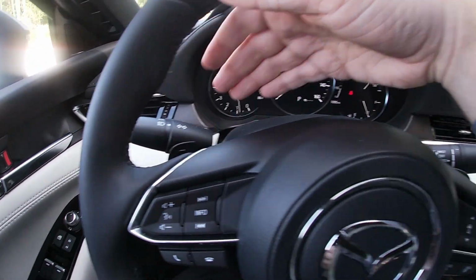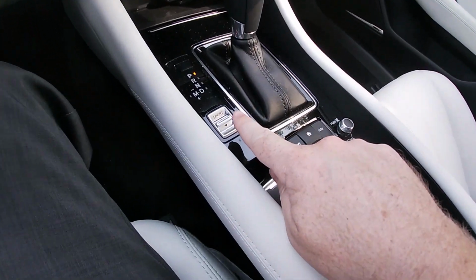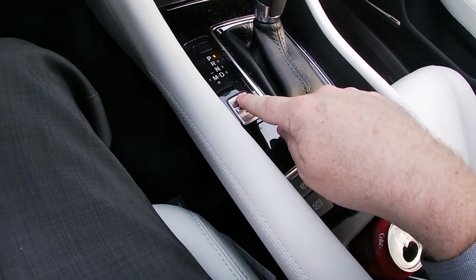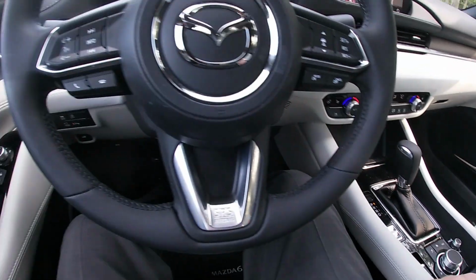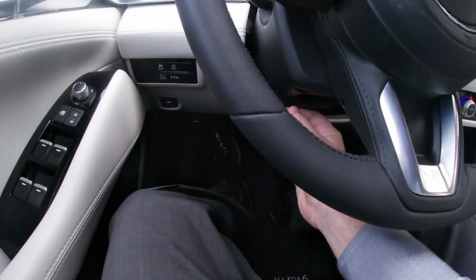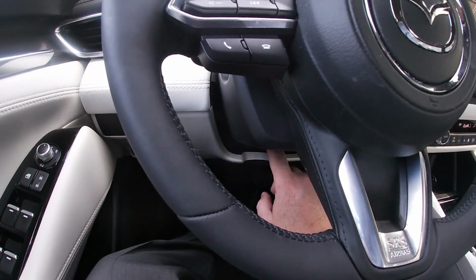Not to mention the paddle shifters that we have here on the back of the steering wheel, which does coincide with this car's sport mode trigger down here by the shifter, as well as the shifter's manual mode to go along with it. As you come over to the left of the steering wheel, or rather underneath, I should say, you do have the tilting and telescoping lever, which is hidden underneath.